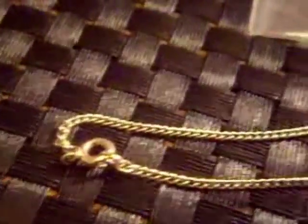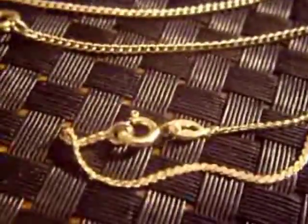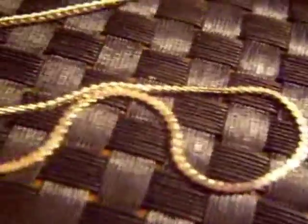Got another 2 things here. This top one's marked sterling. I paid 50p for it. Scrap for about 2.50. Then I paid 50p for this. This will scrap for about 1.50, something like that. So all those bits add up.